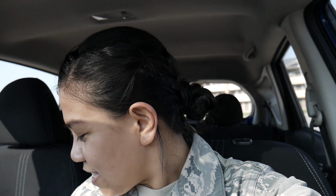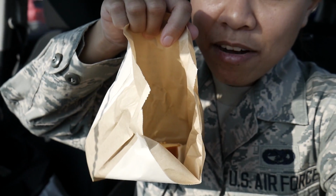So after the PT test, celebratory Starbucks, guys, I got myself the reduced fat turkey bacon. I also got a treat, lemon pound cake or lemon loaf, whatever they call it, and I love it. And then of course, a chai tea latte, lightly sweetened, non-fat milk, because you know, still watching myself.